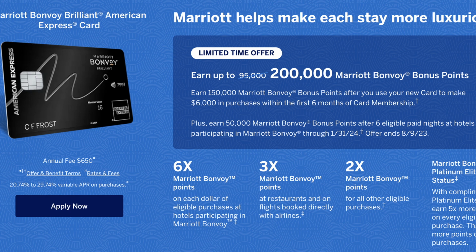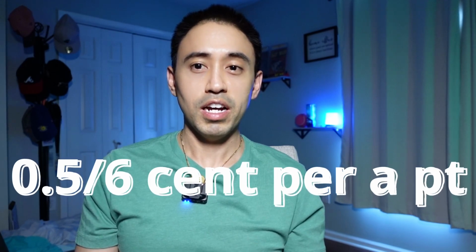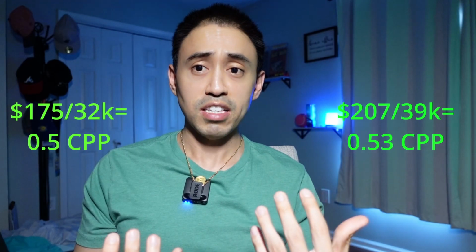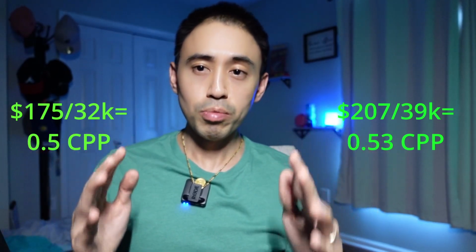So let's talk about the Marriott points here. Like I said, high sign-up bonus, but is it really worth it? Well, they're actually averaging 0.5, 0.6 cents per point. And the way I calculated, with all the examples going forward, is I pull up hotel properties, you divide the cash price by the points, and that's what you get. And I'm pulling it up here on the side, you can see here. Like I said, it sounds great, but you be the judge of that going forward.